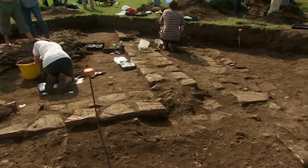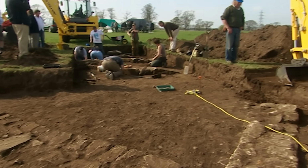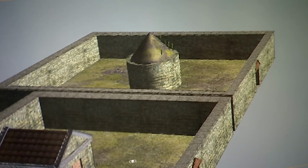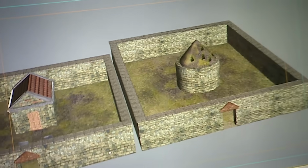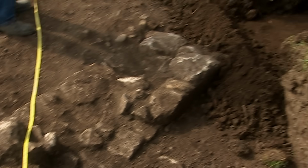The truth is, it's mid-afternoon on day 3 and the layout of the mausolea is still a puzzle. Raysan and Guy are looking at possible models. Guy suspects each mausoleum was made up of a central chamber surrounded by a walled enclosure. But to confirm this, we need to find all 4 walls.